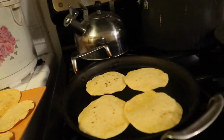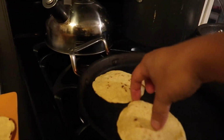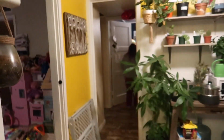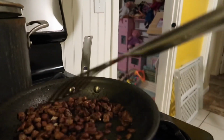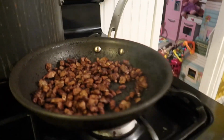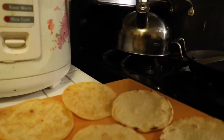And of course, I'm burning the house down because I burned some more tortilla. I can't do this. I literally cannot make tortillas. What happened? I'm burning tortillas. Tacos are burnt. You say you want them crispy, so I'm making everything crispy, including tortillas, including the meat. OMG, this is super burnt. She's super burnt, but she's like, mmm.